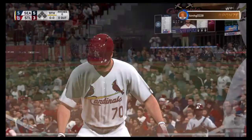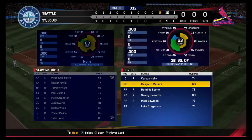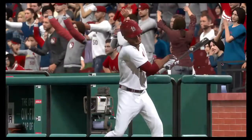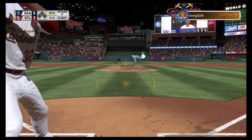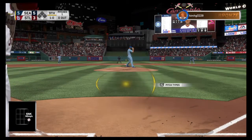Number 47. Stepping in, Tyler Lyons. He'll lead things off here as we play the bottom of the 9th. Number 32 will be summoned to pinch hit here to start the bottom of the 9th. And remember, they need 2 to tie, 3 to win, so he's got his work cut out for him here.